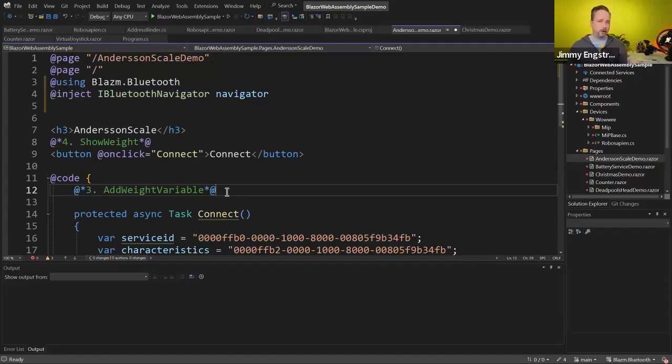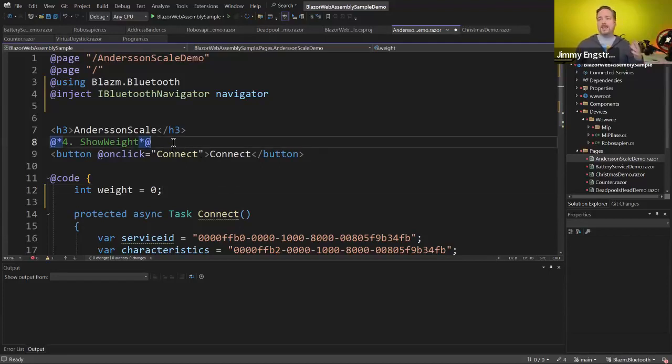Next, we need a variable to hold the weight measurement. And this is in grams, so we don't need any decimals or anything like that. So let's do an int, and we're going to say that the weight is 0. So if we don't have any weight, it's going to be 0 by default. And then we want to show that in the UI somehow. So let's add that in the UI as well. Great.